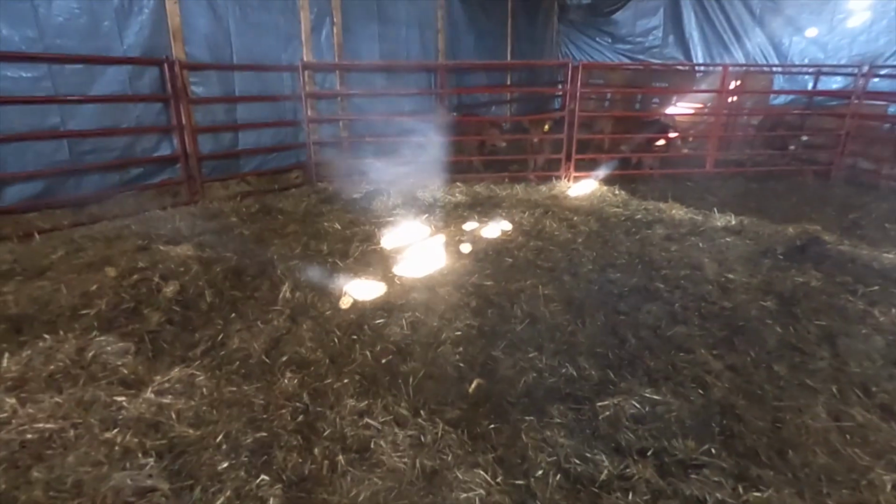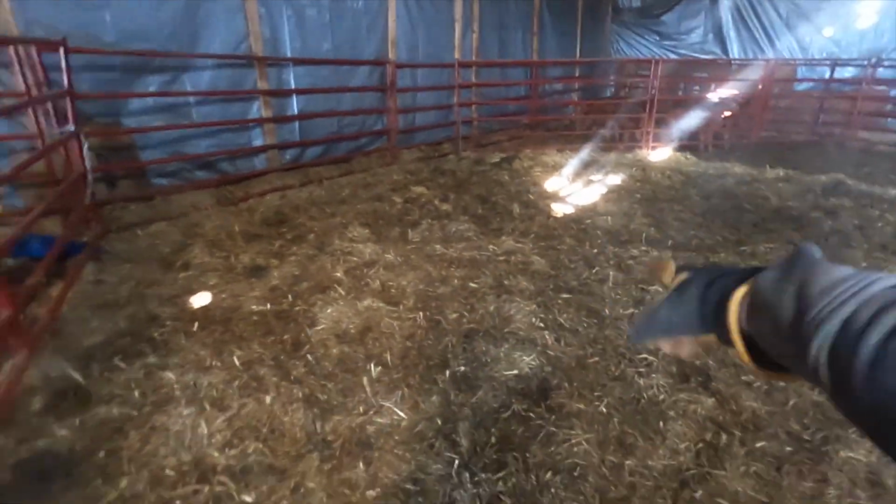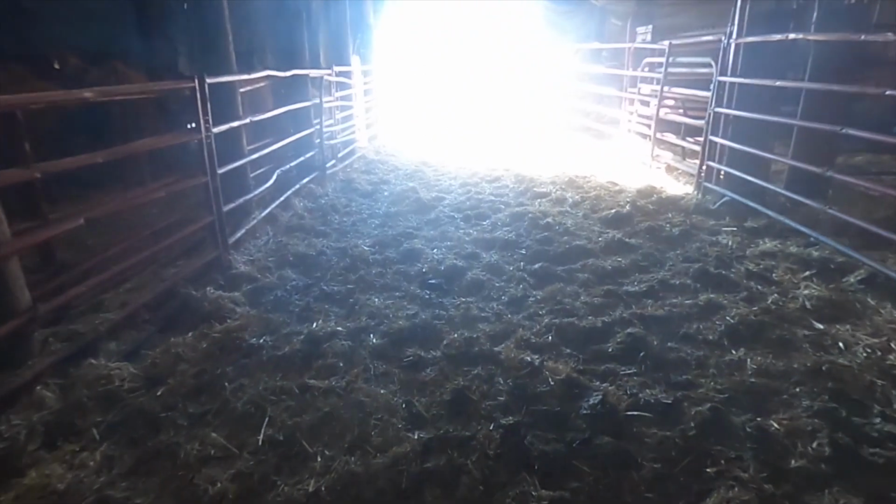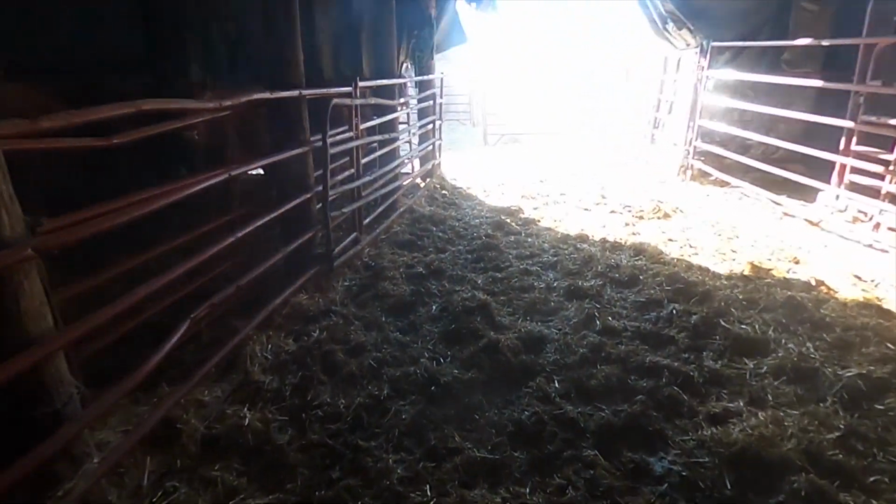Yeah. So I got the cows out, baby's pushed back there. This pen, got them in that triangle, and I will go get the skid steer and we'll do some bedding.